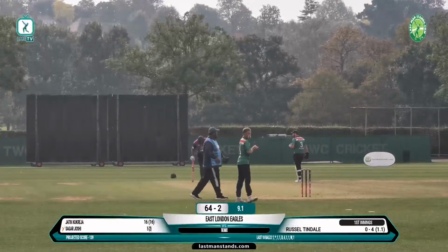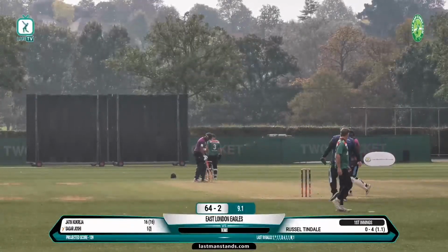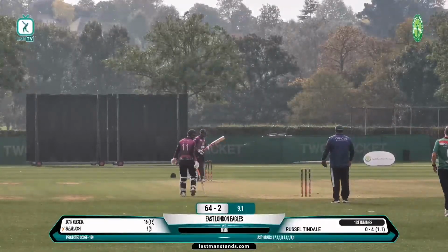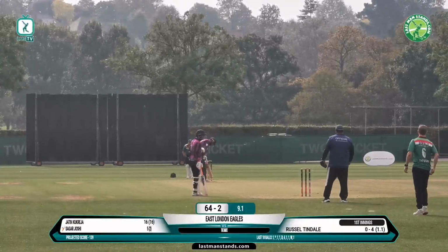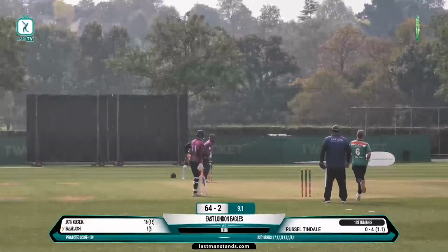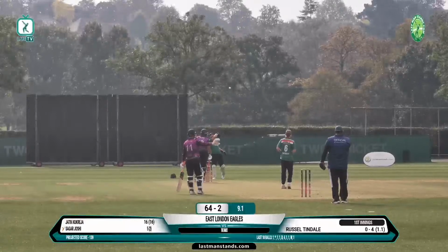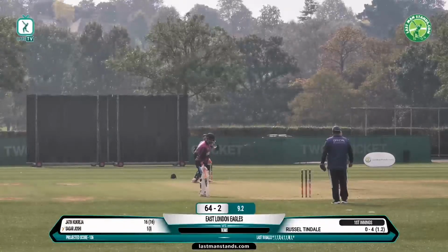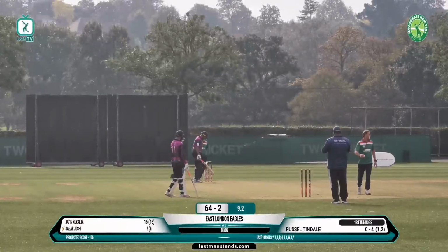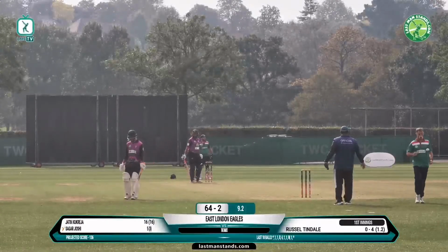So left-hander now. I think the third man might have to get a bit finer here. Russell can't afford to drop short with this field, I think he's going to be looking to bowl full and straight. Oh, well bowled. Swing and a miss. I think this is a big wicket here. Joshi's looked like he's come out here to play.